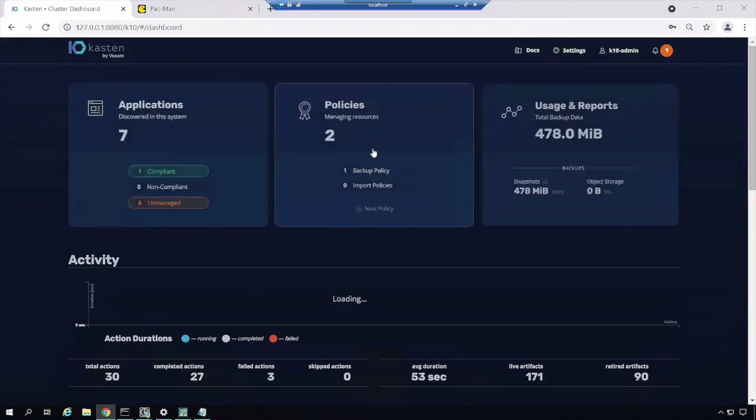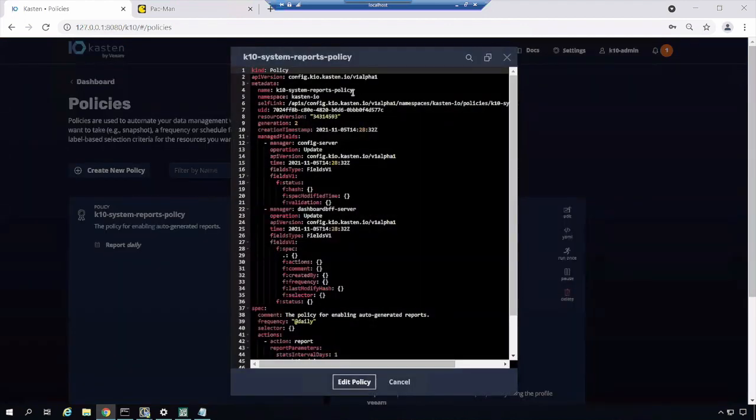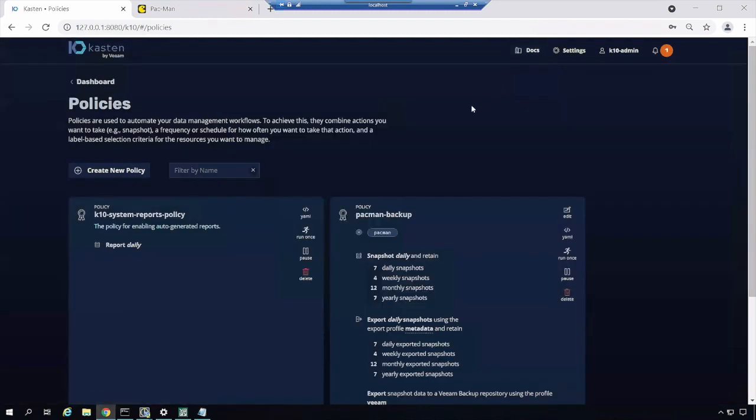In fact, if I go to policies, and I jump into here, I can get the YAML for that. And now I can go and find that information via the API. If I had another tool set that wanted to gain that information and visualize it myself, I could go and do that. But a big part of 4.5 was improving the extensibility of K10 and what it can do.